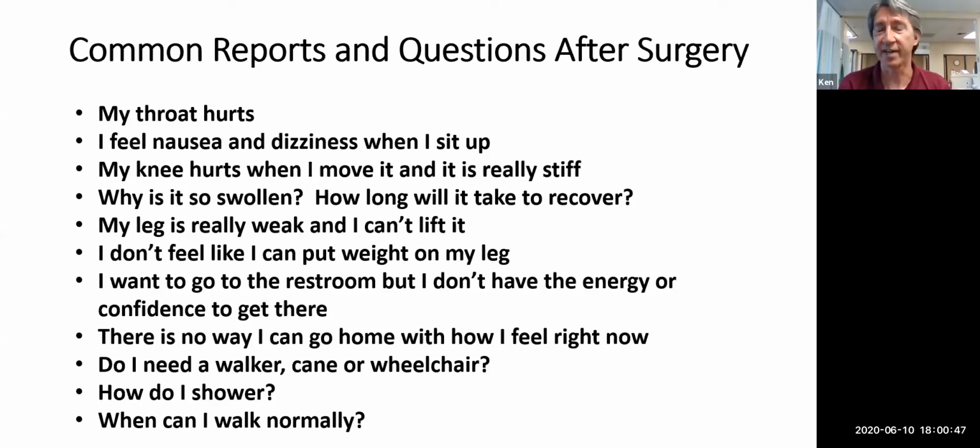My knee hurts when I move it and it's really stiff. You saw the pictures or you didn't see the pictures. They do so much cutting and hammering and things like that. That's why. So be prepared for that when you come to rehab.